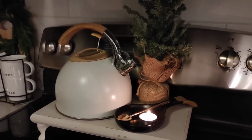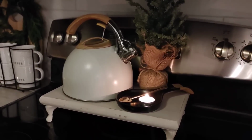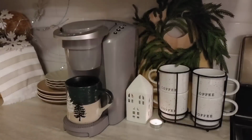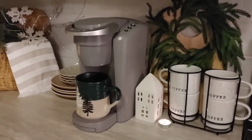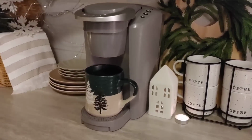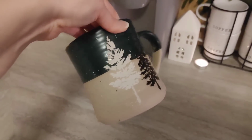A really inexpensive way to add ambience to your home is buying a big pack of tea lights and just lighting some randomly throughout your home. It's so inexpensive, but it really does make it feel magical. I think I have 3 lit in the kitchen, and I absolutely love how it looks.